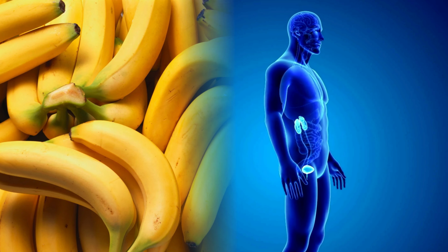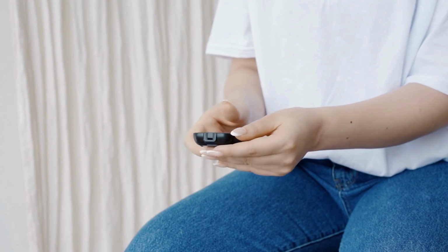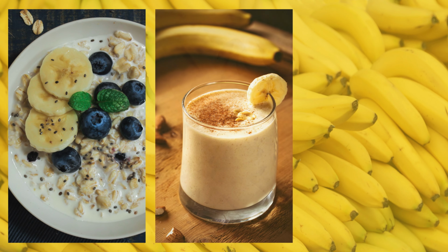Potassium helps your kidneys function more efficiently, especially when it comes to filtering and flushing out excess uric acid through the urine. The more effectively your kidneys can do their job, the less chance there is for uric acid to build up and form painful crystals in your joints. Bananas are also high in fiber, which helps regulate digestion and blood sugar levels. This is important because unstable blood sugar and insulin resistance can make it harder for your body to get rid of uric acid properly. Plus, bananas are gentle on the stomach, making them a great option when you're feeling off during a flare-up.